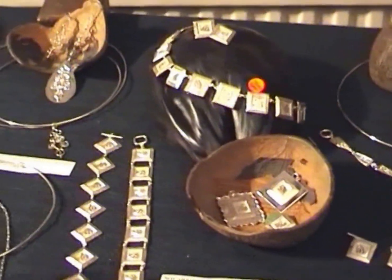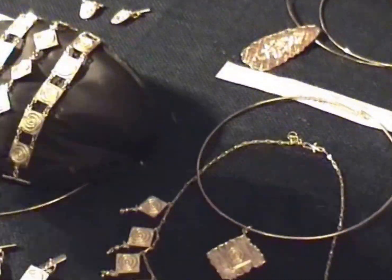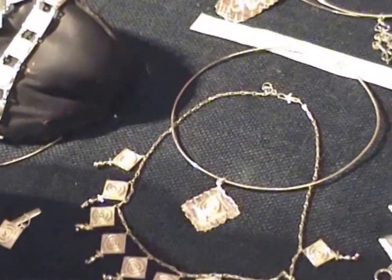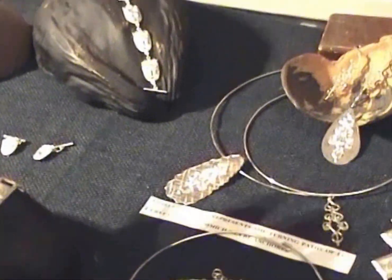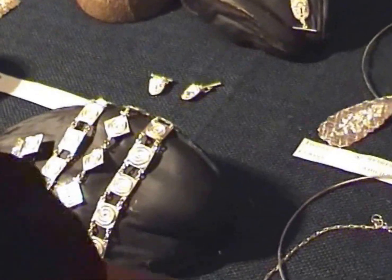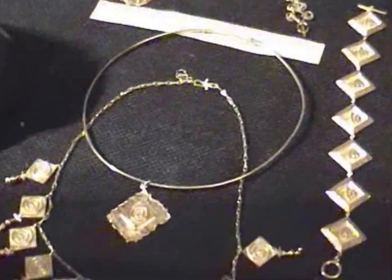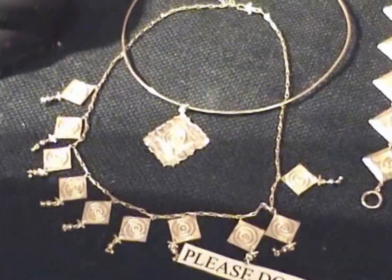And we have Drop Quest, and again, this is about life, about spiraling around in life until you find your niche. And we have three different types of bracelets. We have the neck wires, we have the necklaces, we have cufflinks, we have mounted pendants and plain pendants.